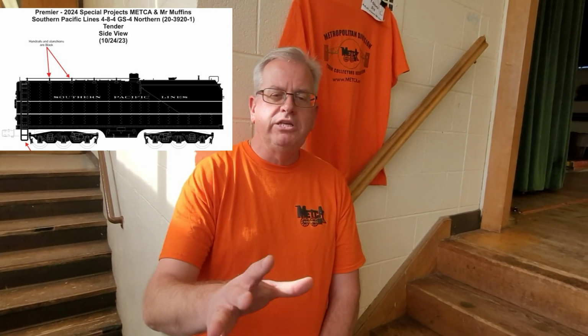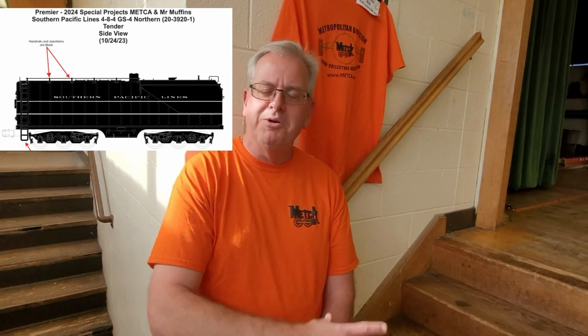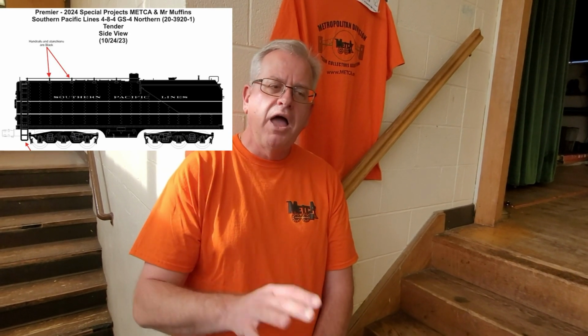So because you asked me a moment ago about low quantities, I'm not ready to release numbers on this locomotive, but I will say the quantities are smaller than any one of those hopper cars we talked about. So very low production numbers, and Mr. Muffin's Trains is taking half the production run. METCA is taking the other half of the production run, and they're up on the website now.